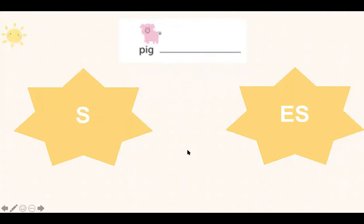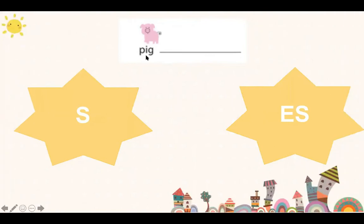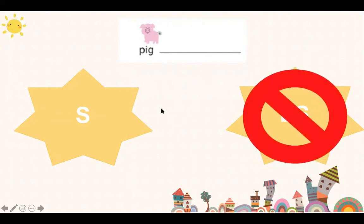Okay, the next is pig. Pig. Okay, if we want to make the plural of pig, do we add S or ES? Leo, please can you tell me? S, very good. Let's have a look. Very good. So we would make pigs. Now, Leo, can you give me an example sentence using the word pigs?